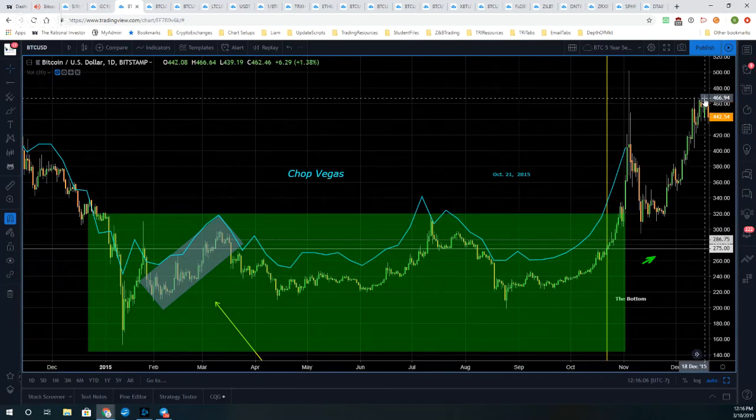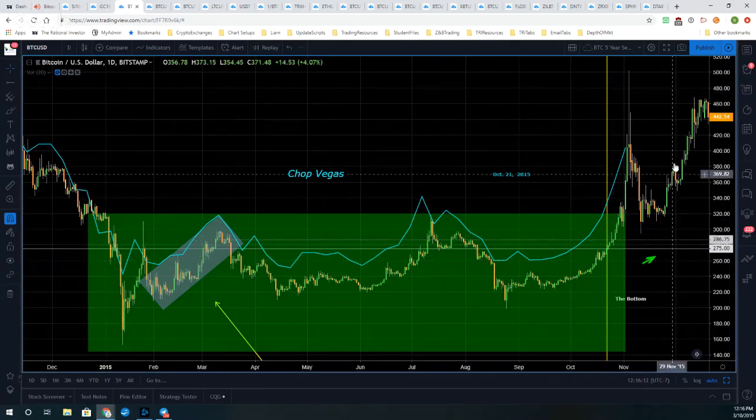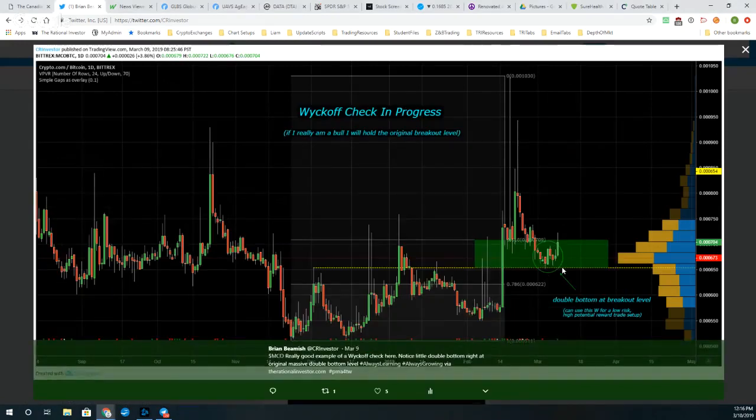Do you see that? Dennis, do you see that? B. Bloom, do you see that? This is what they call a Wyckoff check. Now, you don't know what's going to happen. Remember, guys, nobody knows what the future is. I don't care if anybody tells you they do, they do not know. But at the same time, there is a cute little W.